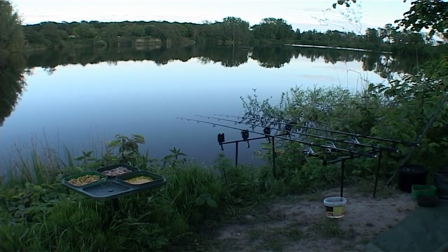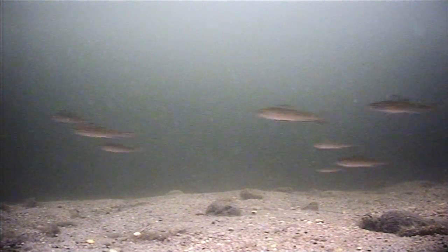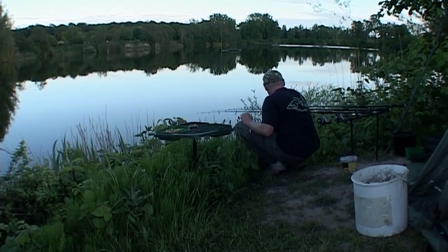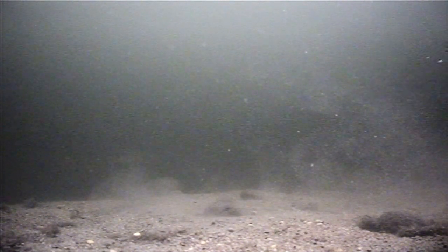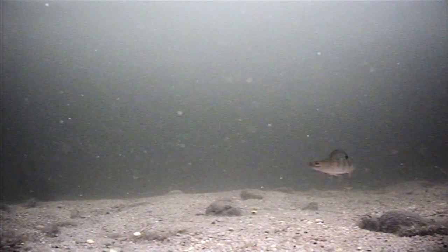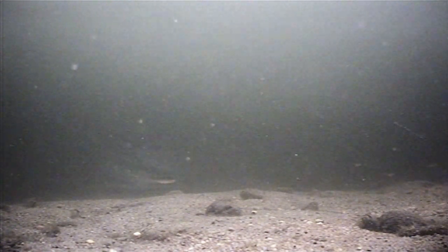The sun is setting and a big school of perch swims by the chumming area. A small pike swims by with great determination. It looks as though it hasn't had dinner yet. Usually, tench are very active at night, and we do see some tench entering the chumming area in the last light of day, but we cannot film at night.